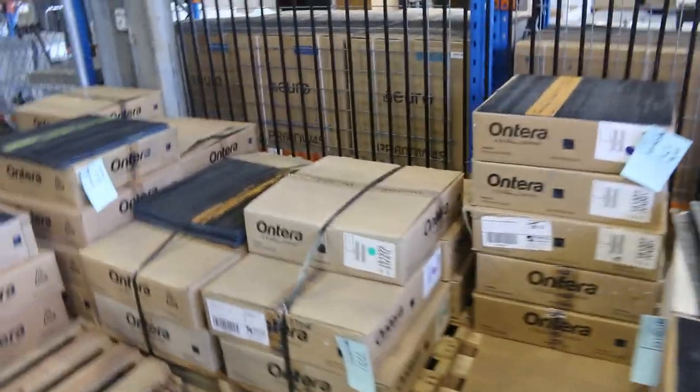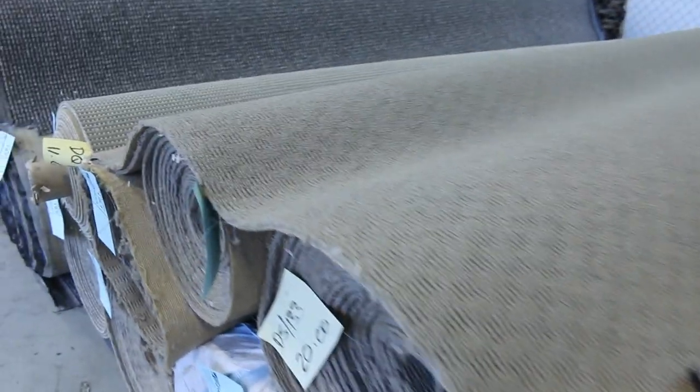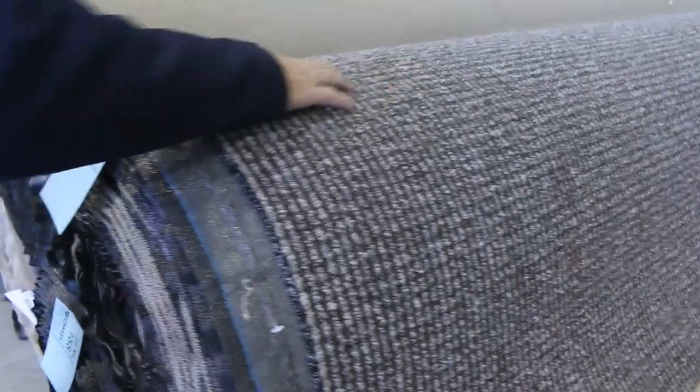Then we've got our standard ones here, the charcoal with the coloured stripes through them, again starting from $10 a square metre. Back onto the carpets now. Some big quantities here of the loop piles, and those nice sort of tanny brown colours generally sell for around $30.